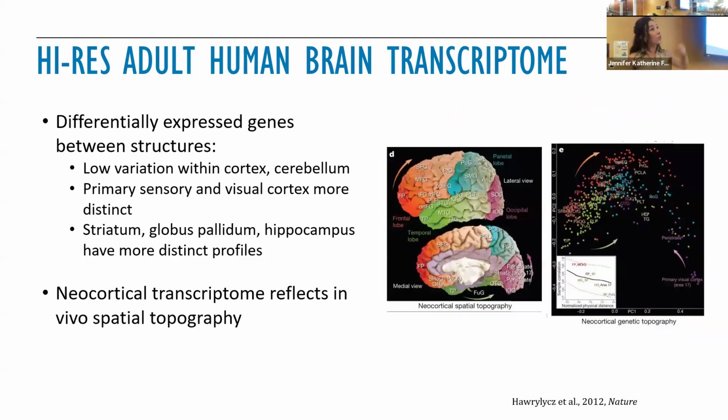What they also saw that was really interesting in this paper is that if you did a dimensional reduction technique, MDS, multidimensional scaling, and then looked at the top component of expression, they found that the transcriptome across the cortex actually recapitulates the spatial topography of the cortex. So basically samples within a lobe cluster together.